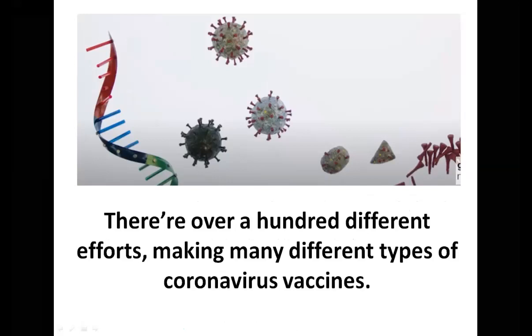There are over 100 different efforts making many different types of coronavirus vaccines.